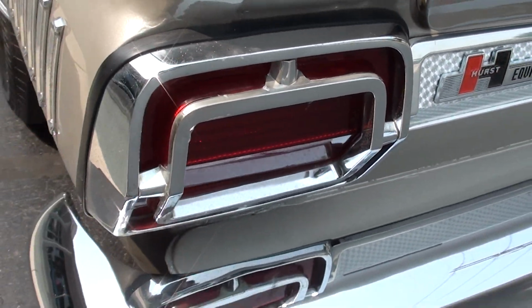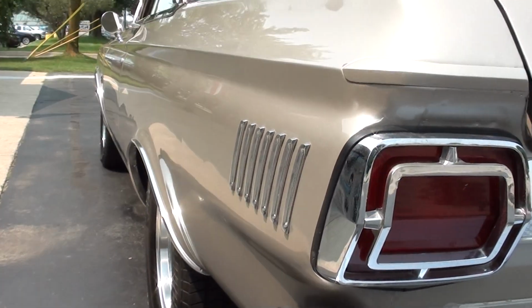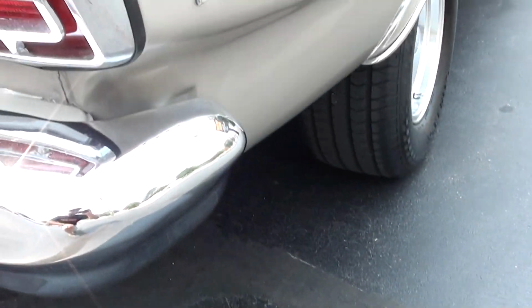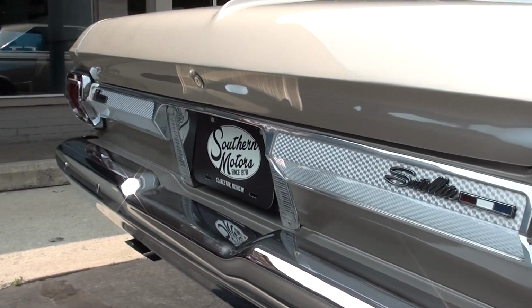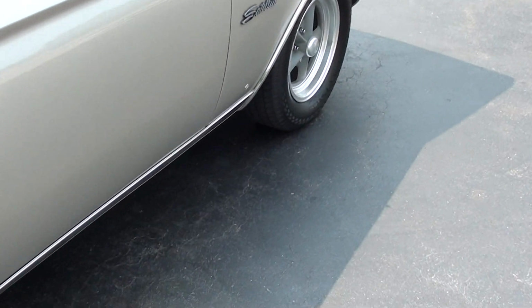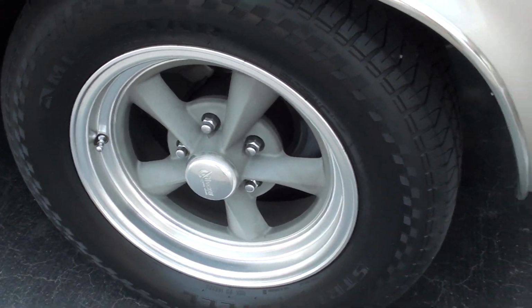Nitpick the bezels a little bit. Car's nice and straight down the sides. Again, love the wheels and tires on it. I think they look great. Car is clean as can be underneath. Got a good sounding Flowmaster 2.5 inch dual exhaust system with an H-pipe. He did convert it to front disc brakes, all new front suspension.